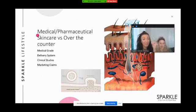And that process needs to be controlled by regulation. For a product to actually say that it can change the DNA of your skin cell, it needs to be researched, clinically proven, and regulated, right? Because the wrong treatment serum can actually aggravate or make your skin worse, or damage it if it's not used properly.